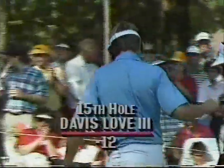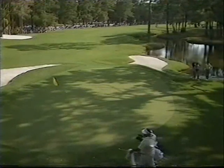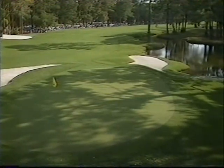Well, that was a solid par for Davis, who tee to green has been almost perfect today and not putting any undue pressure on himself. When you're in this contention this late in the tournament, you don't want to be missing greens. Let's go back to 18.